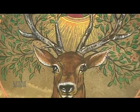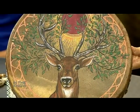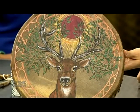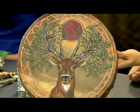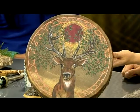Right. And my drum, I brought a drum today. It wasn't the drum that I use as much in healing, but it had my animal spirit of the deer on it. So I brought that because deer medicine represents compassion and love for self. So I really felt like I wanted to bring that today, and it's a beautiful painted drum. Isn't that beautiful? And so the spirit animal on the drum has a lot of significance to you as well. It does. It is one of my spirit animals that I use all the time.